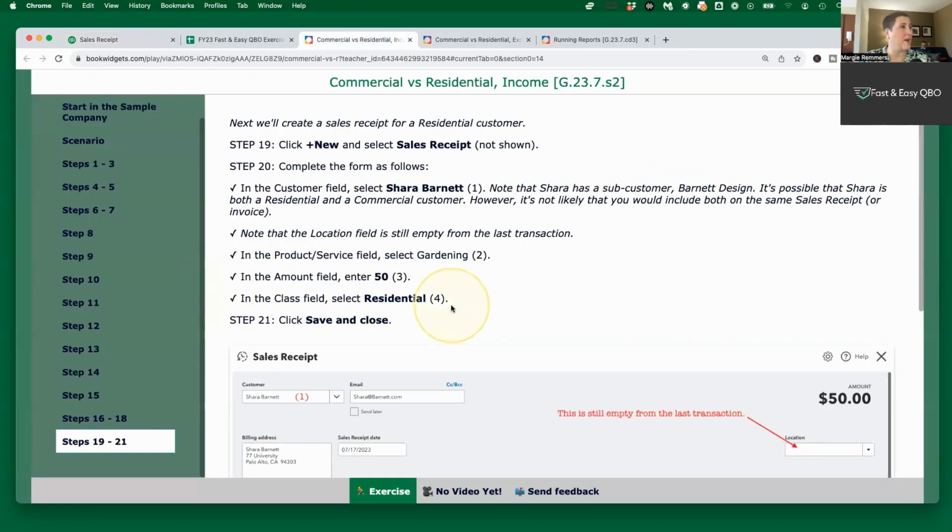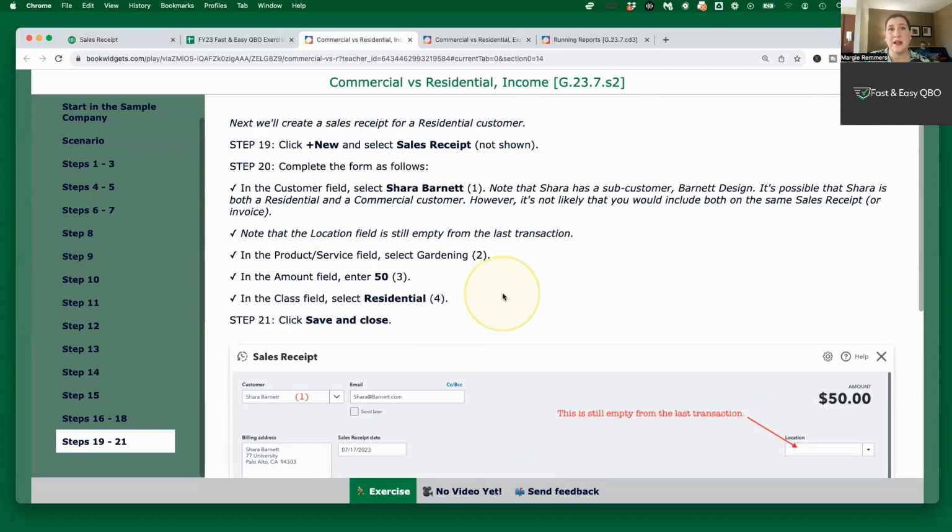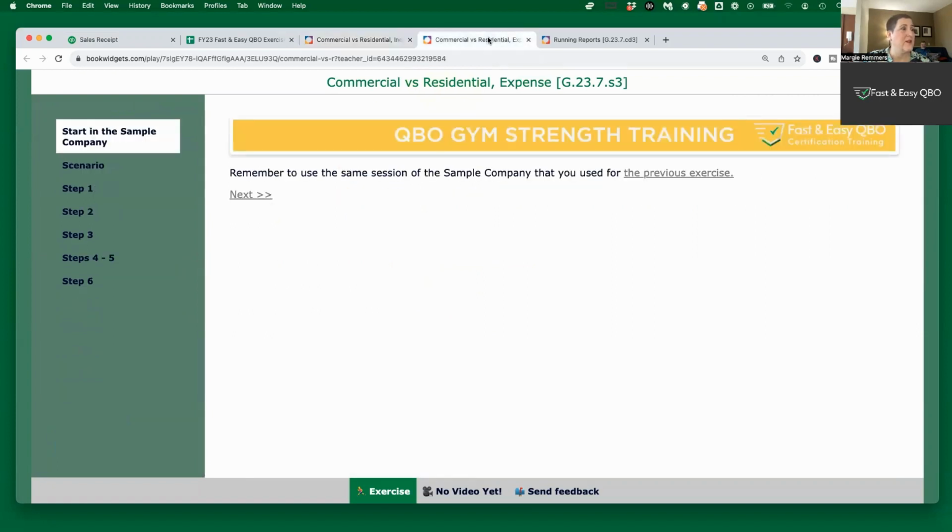Okay, all right, so that is our income exercise. Now let's take a look at our expense exercise. So Joel, if you could put in the second link there. Starts out the same way.